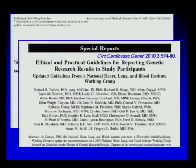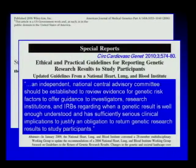NHLBI updated this report just recently with another working group that Amy was a second author on, with Rich Fabsitz, recommending as its third recommendation an independent national central advisory committee be established to review evidence for genetic risk factors and offer guidance to investigators, institutions, IRBs, regarding when a result is well enough understood to justify an obligation to return results. Obligation is another one of those difficult words, and perhaps we may not be able to go quite so far as identifying those in which one is obliged, because those are all situations that depend so much on local settings, clinical settings, and other things.